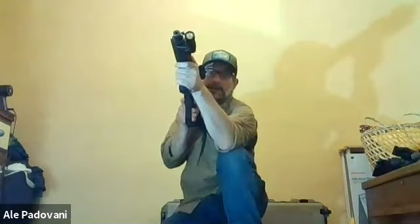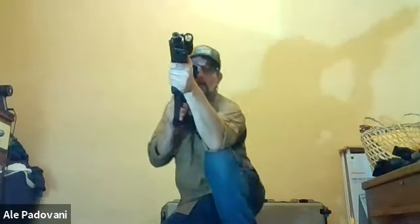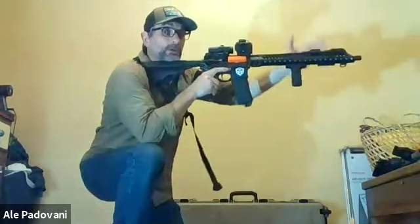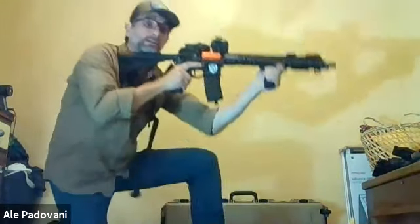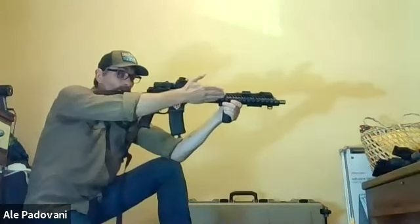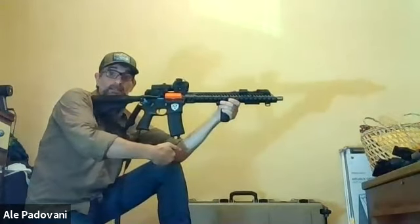Here, it makes sense to go down on the knee and support my forward arm on it, right? I could be going down with this knee, and that still works, but you see where most of the weight is, up front. So if I'm here, now I can be more stable. All this forward weight is actually supported by the knee.